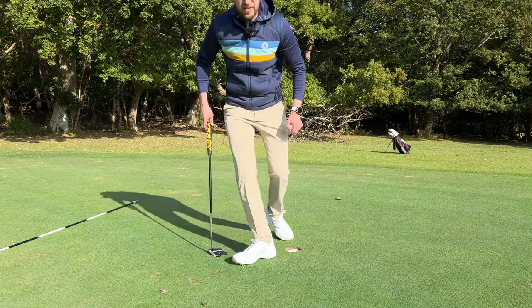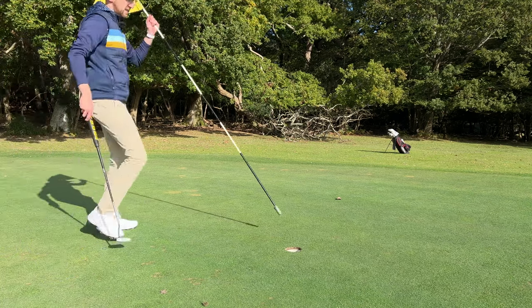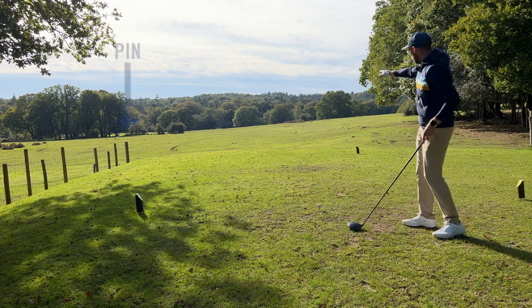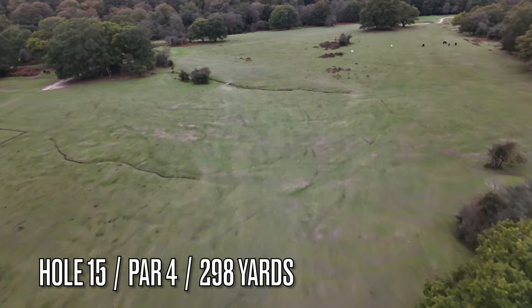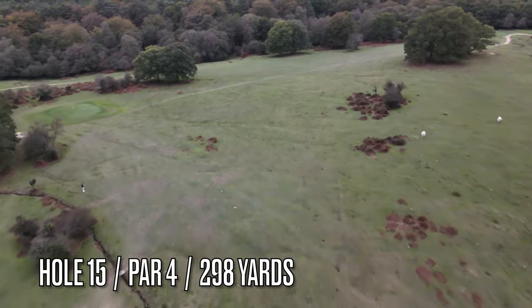Good five after a poor second shot. Okay, so the 15th is a short par four. I think the green is just over there on the left-hand side, so it's up through a ditch, which is about 190 away, and then it turns quite sharply to the left. I think the big hitters could definitely take on the bushes and try to get it really, really close.